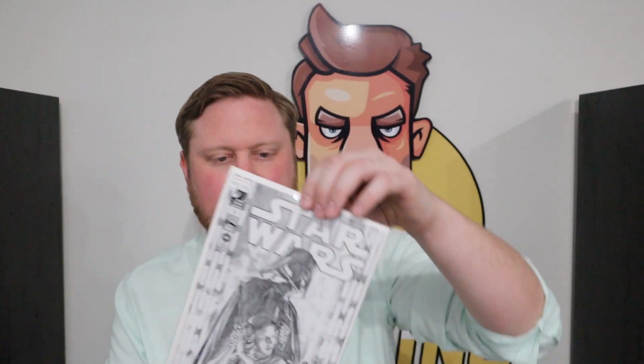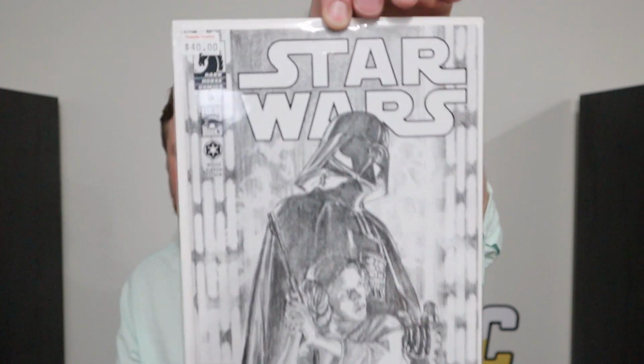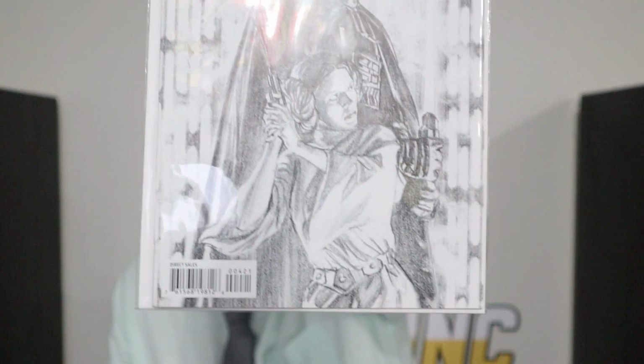So last up, oh wow. Well, that is awesome. We got Star Wars number 4. This is a sketch variant. Dark Horse Comics. Boy, Vader and Leia. Sorry, I'm just sitting here staring at it. That's pretty awesome. I'm not usually a big fan of black and white. I almost feel like it should be opposite. I think I have said that before, but I feel like you should pay more for the color.